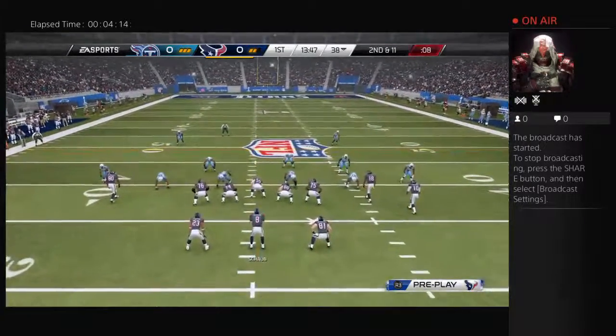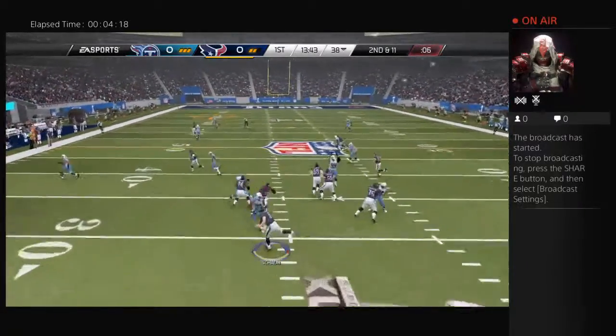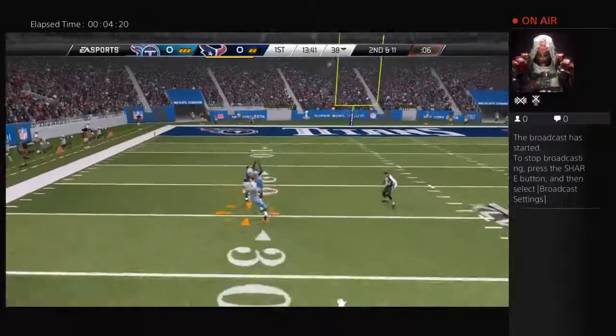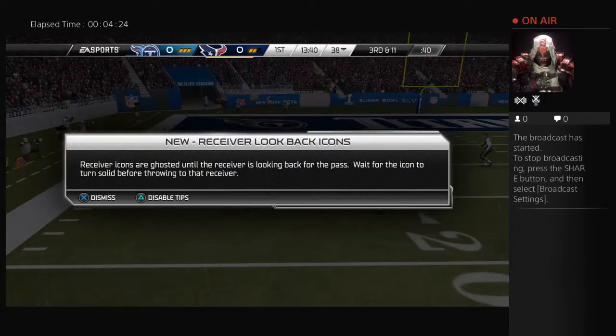And Daniels is a tight end, but now shifted into the backfield. 2nd and 11. Andre Johnson on the deep pass. Oh, that could have been intercepted, but he couldn't hold on.